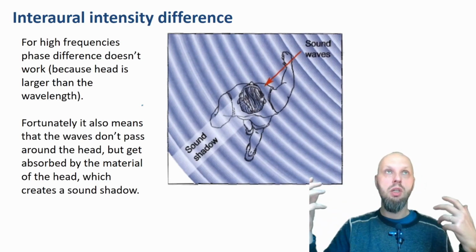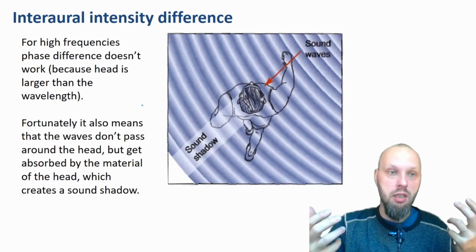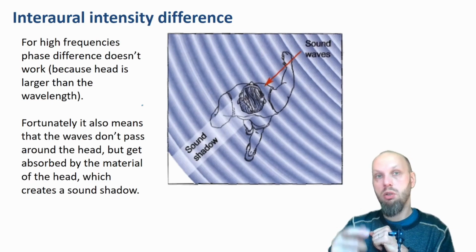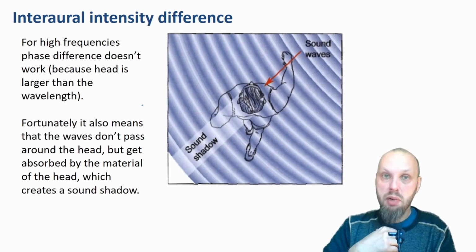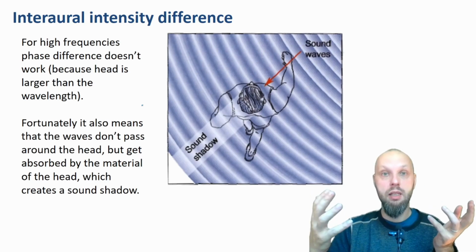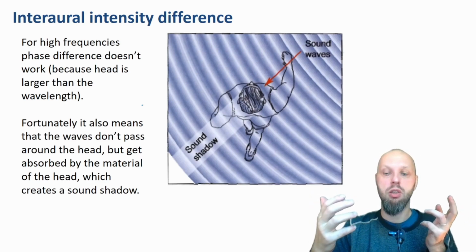So if you look at how strongly your ears are activated, we can figure out where the sound is coming from. If it's in front of you or behind you, the activation will be about the same. If it's on the side, one ear will be activated stronger. What else? What other information can we use?